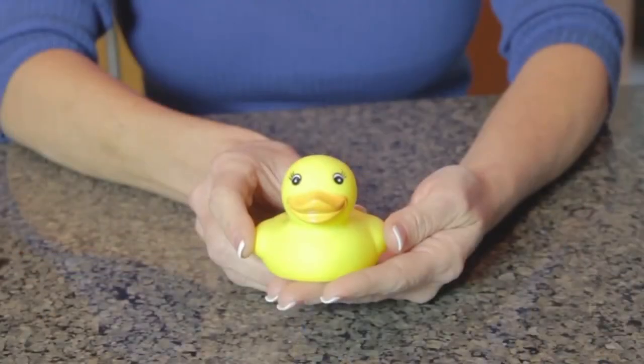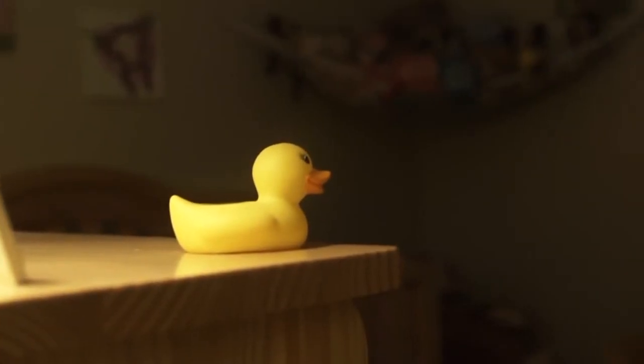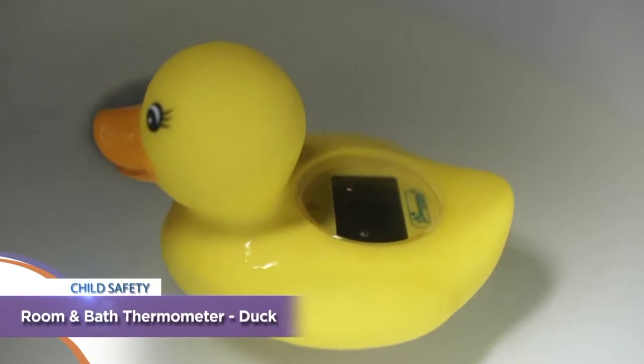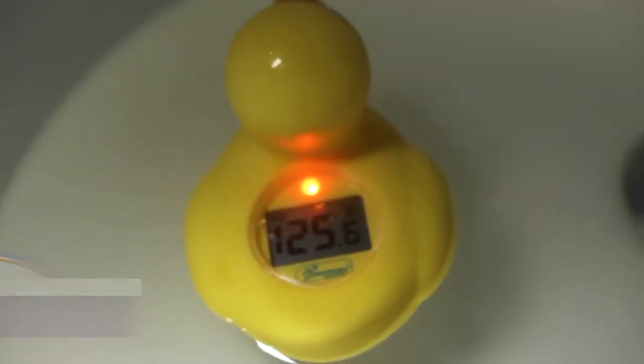The stylish duck-shaped Room and Bath Thermometer is fun and easy to use in the bedroom and the bathroom. In the bath, it's safe, fast, and accurate. The large digital display will flash green to warn if the water is too cold and red for too hot.